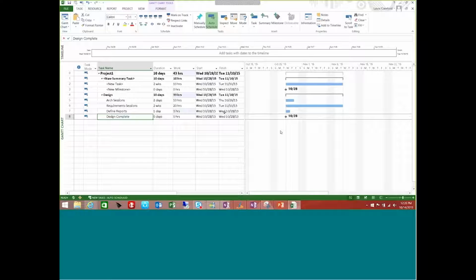Now, I don't want to come in here and say, well, if this task is going to take 2 days and 10 hours, this task should be starting possibly on that following Monday. I'm not going to type that information in here. What I want to do is create dependencies between my tasks.